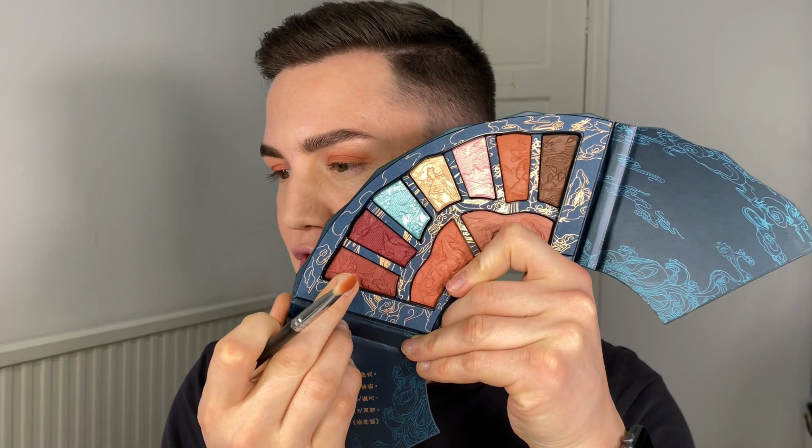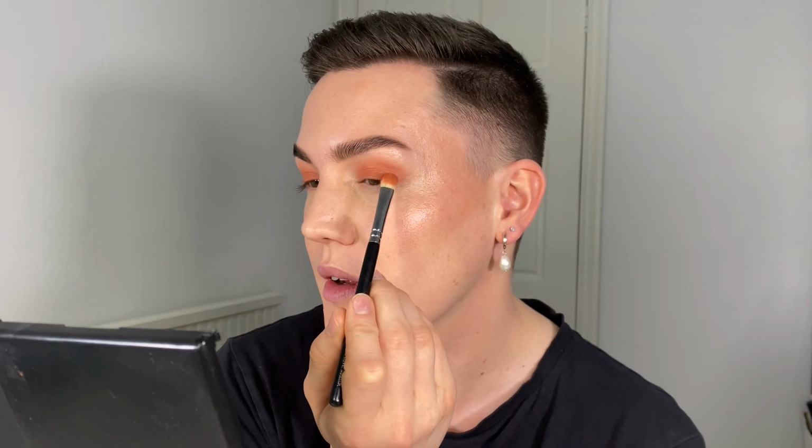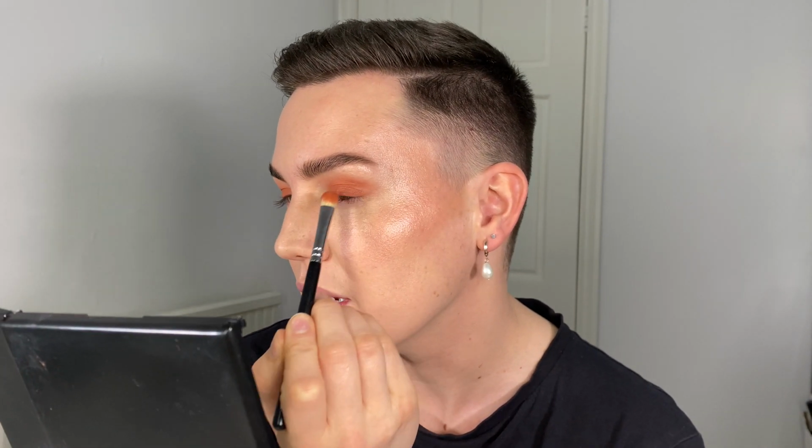I'm going to flip over the brush that I've been using, the flat one, because I may as well just use the other side, and I'm going to go in with this darker rusty brown, and that I think I'm just going to place in this outer corner here.